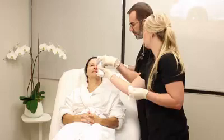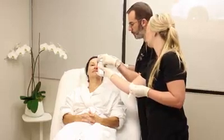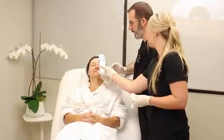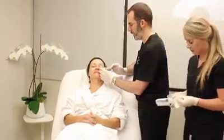We use this little device called the AccuVein that shows me where all the little blood vessels are on the skin, so it really helps me miss those. So not only do we not damage those structures, but we keep from bruising the patient.